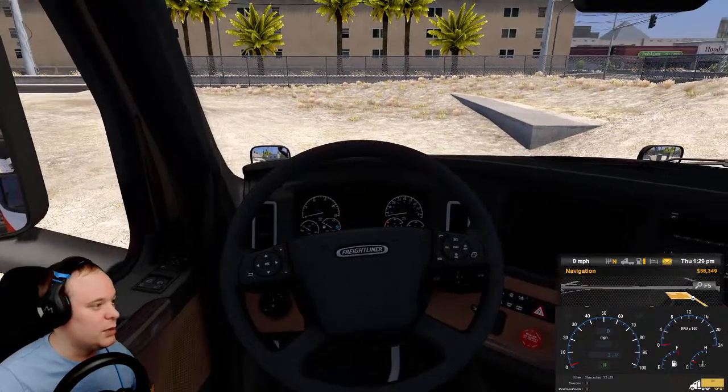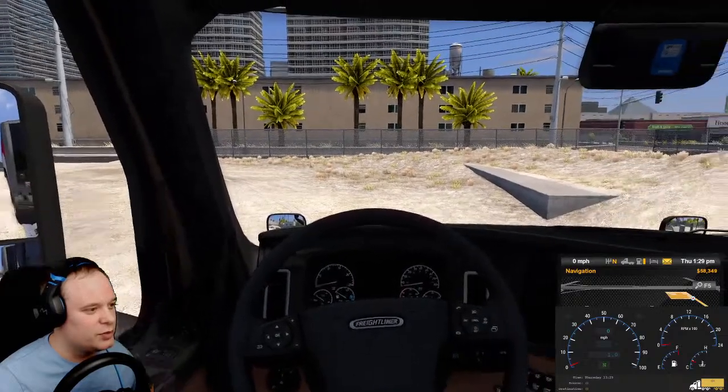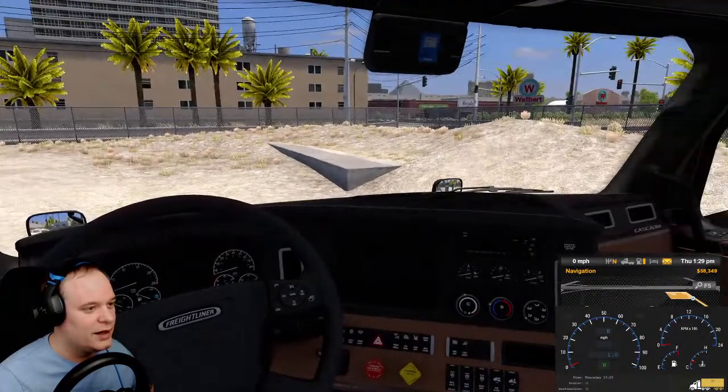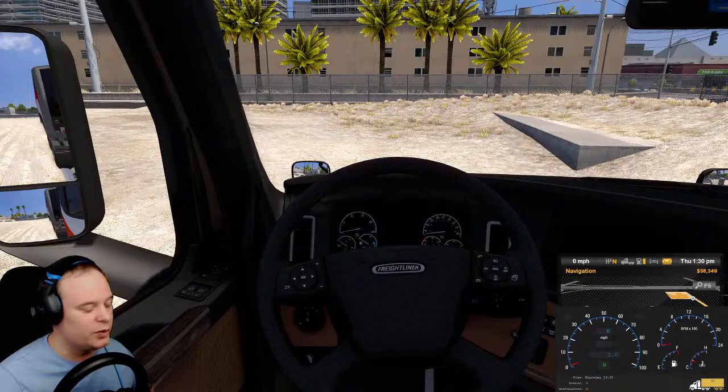The dash is quite nice. The mirrors are a bit awkward. It's one of those trucks where you can't quite see from these mirrors, and these bonnet mirrors are a pile of crap as well. Look at them, you can barely see out of them. So mirrors are a thing. I might have to drive with virtual mirrors. I don't know, we'll see how it goes.